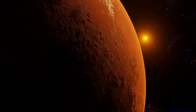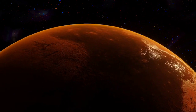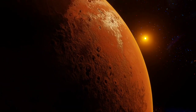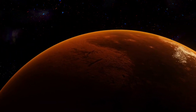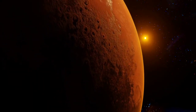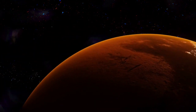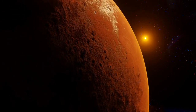The closest star to our Earth is the sun. How many kilometers is the distance between the sun and the Earth? The distance is 150 million kilometers, that is 15 crore kilometers. The radiation, the heat, the light from the sun is the reason for our existence. This is what Aditya L1 is going to study.